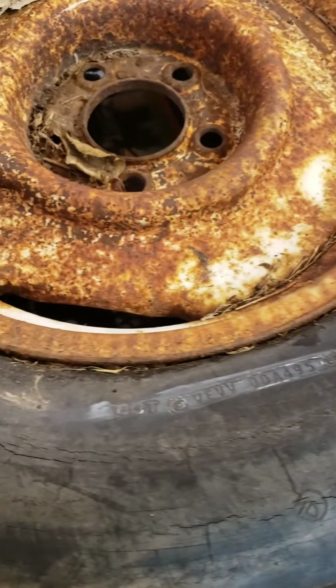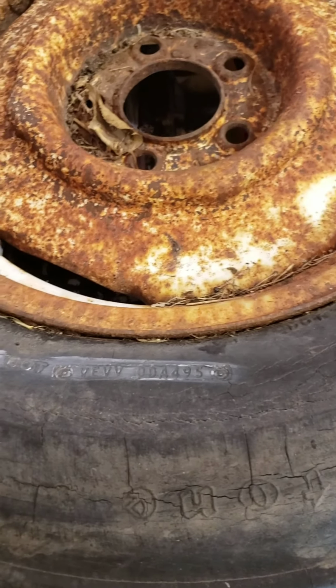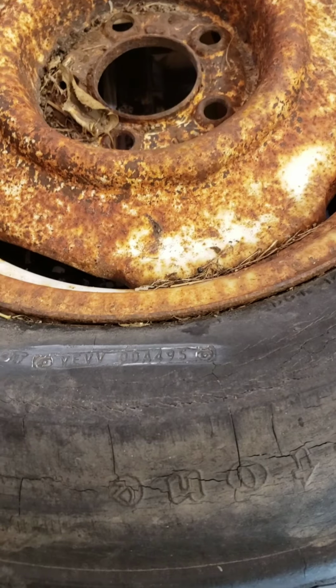One guy described it to us at the convention one time that you could take a rubber band and put it in a sealed container, and 10 years down the road, try to stretch that rubber band, it's going to snap. So there's really no way to prevent tires from aging.